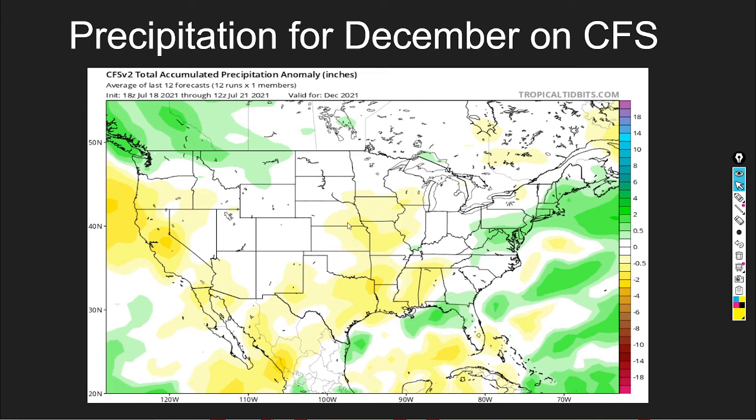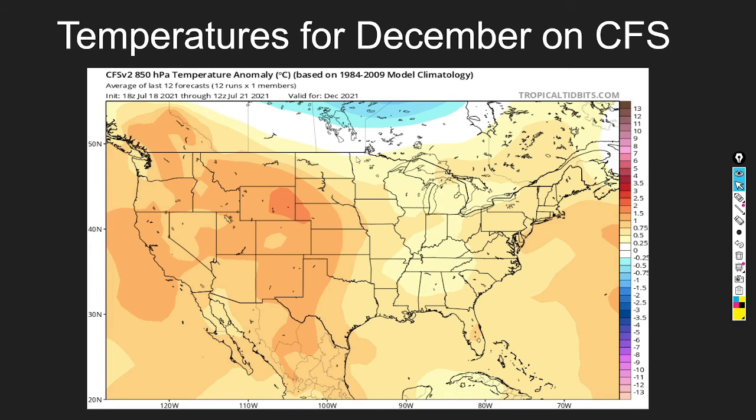So don't take this fully seriously, because stuff will change on this model, it always does. Sometimes I use this stuff for my forecasts, but if it just doesn't look right, like the temperatures here for December, I really won't put this on here, because it usually doesn't look like that for December.